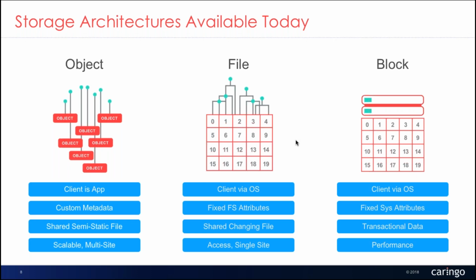Sure, and I'm actually going to take a right to left approach on this slide. So I'll start with block. And block typically was the first actual access to data on a storage medium. Typically, the access to block storage is through an application like a database, modified but optimized for performance. So you're looking at transactional databases, etc. And then what is typically used in the block-based category is a specific client application with an OS, fixed system attributes, again, transactional data and optimized for performance. It's very limited, obviously, if you're going to a block-based architecture, to the applications that can access that data.